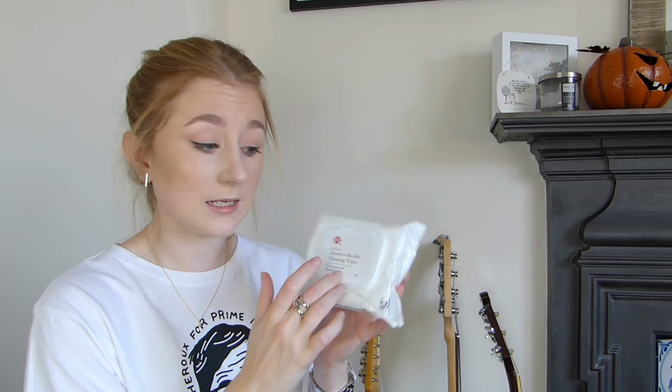I think that's down to the lid. They just keep so moist inside. They're easy to travel with when I'm going back home. Absolutely cannot recommend these enough for the price that they are. Really fantastic. Do give them a try because they will absolutely change taking your makeup off.